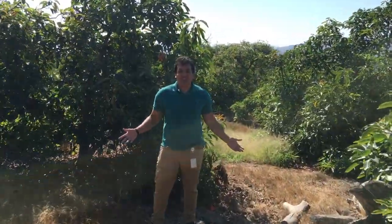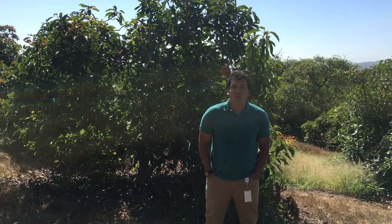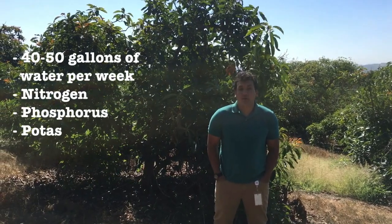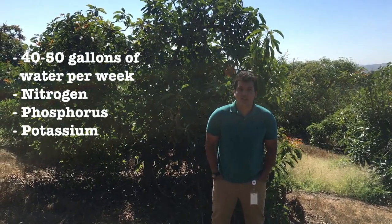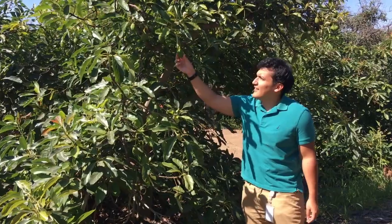This is where the journey begins. Avocados grow best in the area of sunny Southern California. They require from 40 up to 50 gallons of water per week, in addition to nitrogen, phosphorus, and potassium, so they can grow healthy. Avocado trees start bearing fruit at around years 3 to 4, and they reach full maturity at around years 5 to 6. Let's go see how the harvesting works.